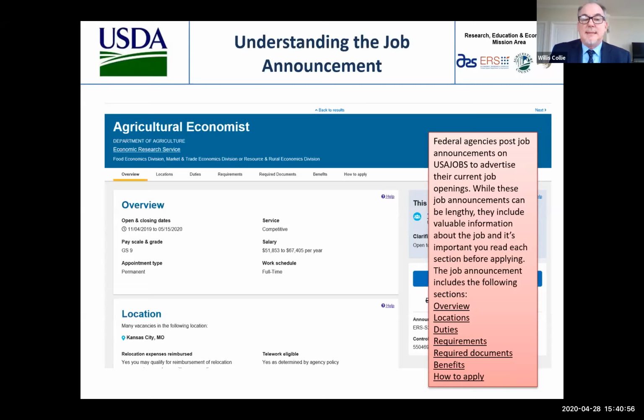The pay grade is a GS-9. It's a permanent position. The salary range for this position starts at $51,853 and the upper end is $67,405. It's a full-time position. It's located in Kansas City, Missouri.